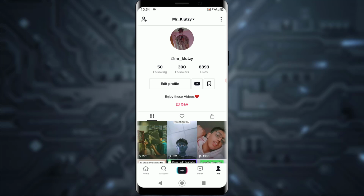You'll have to have a certain amount of growth, you'll have to have a lot of followers, and there's no way of getting verified if you are only at 5,000 or 10,000 followers. Focus on growing your account and focus on verifying your account maybe later in the future.